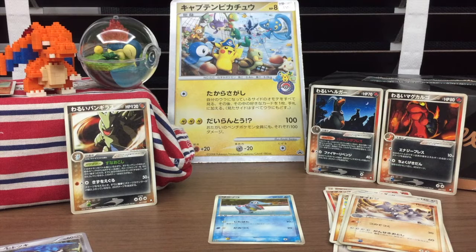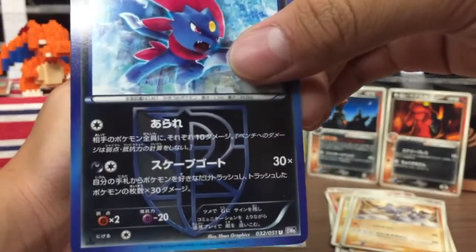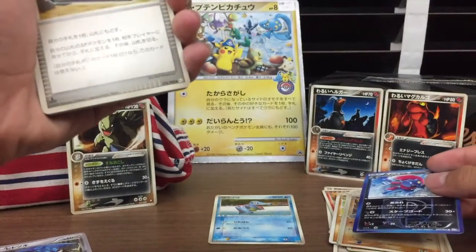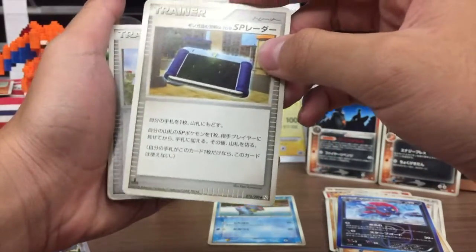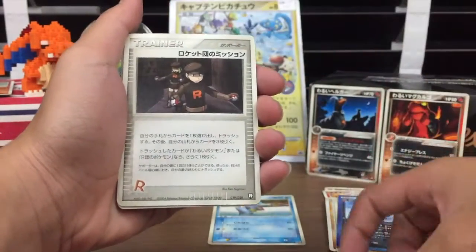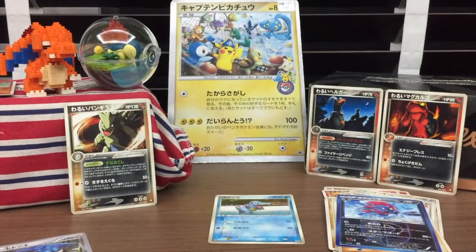All right. So if I just get back to the deck, oh my gosh. This deck is amazing. Oh, Scolipede, let's go. Alright then. So, first edition Team Plasma Weavile from 2012. That's not really a vintage, is it? No, I'll put it in vintage, whatever. First edition, 2008, trainer card. Vintage trainer card. Team Rocket trainer card! Oh my gosh! I'm going to run out of space.